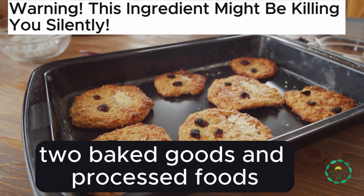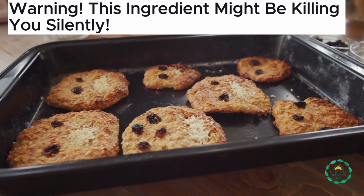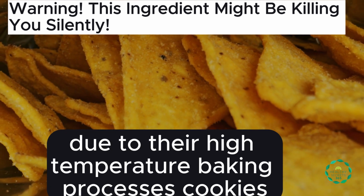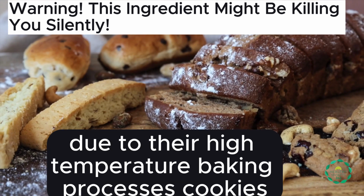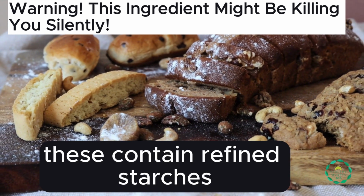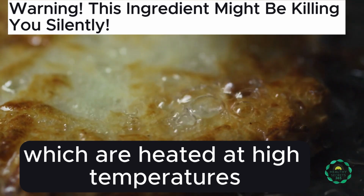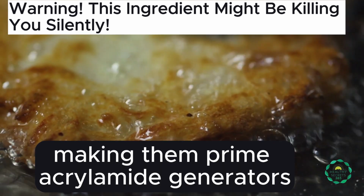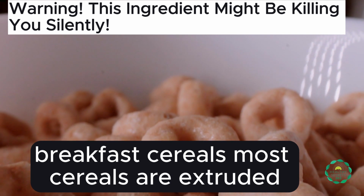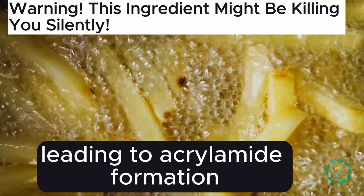2. Baked goods and processed foods. The hidden risk in everyday snacks. Many processed and packaged foods are full of acrylamide due to their high-temperature baking processes. Cookies, biscuits, muffins, and cakes. These contain refined starches, processed sugars, and proteins, which are heated at high temperatures, making them prime acrylamide generators. Breakfast cereals. Most cereals are extruded, processed under high heat and pressure, leading to acrylamide formation.